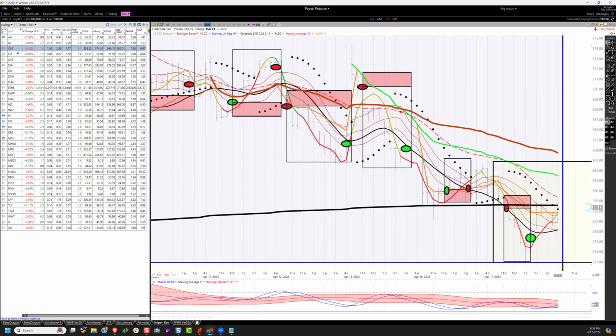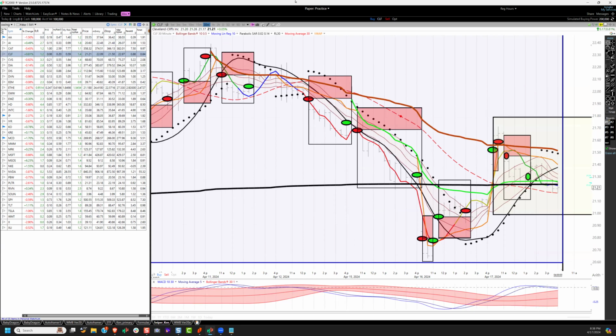Caterpillar, collapsing dragon, 2R, standard exit. Cliff, this was a gap up and go. So here was yesterday's close. Here was the gap up. It continued to move up, got long with the standard risk. It ran all the way up to here and then came all the way down. So we cashed a fraction. It continued to fail. So we got short, standard risk. It came back to the Bollinger Band mean, the 30-day VWAP, and then bounced off the dragon. So we preserved 1R.